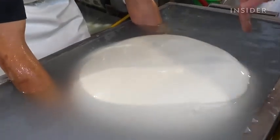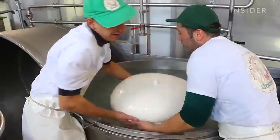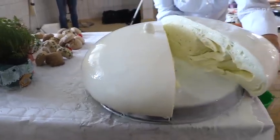So far it's been a beautiful day, the sun is shining and there is a giant mozzarella statue behind me. I've seen a 30-kilo mozzarella come to life. It was absolutely incredible. I've never seen anything like this in my life. It took 2 people to lift it, and the moment they cut it open, it released so much milk that I had to just take a step back.